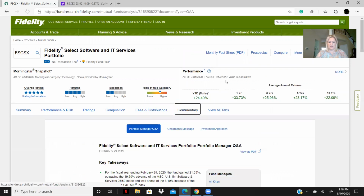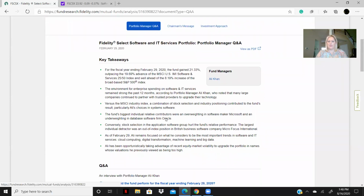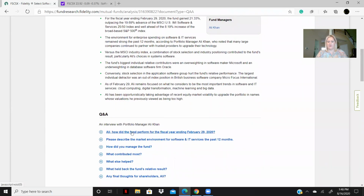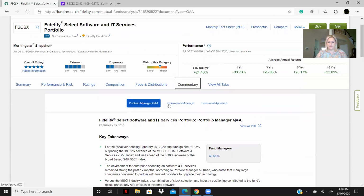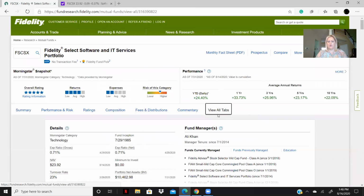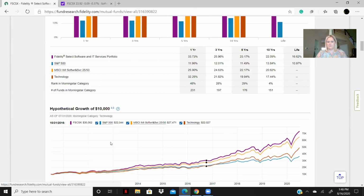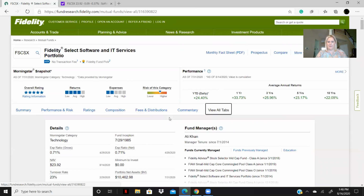Okay. Let's see, commentary. It's basically a chance where the fund manager can tell you their main summary or their main notes of what their intentions are with the fund, what's happening with it. And then there's a Q&A section. If people have questions, they'll answer them here. This, again, the view all tab is basically a summary of everything that we've covered, and they just put it into another tab here.